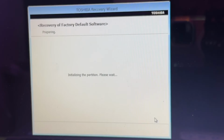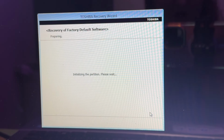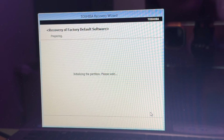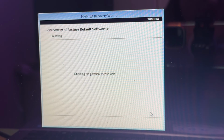Initializing the partition, please wait. And this does have, you know, now more RAM and a better drive, so it should honestly help our system. Even though we did change the configuration, it's still the same computer. It's just a little bit better specs to give us a bit better performance is really all that will change.